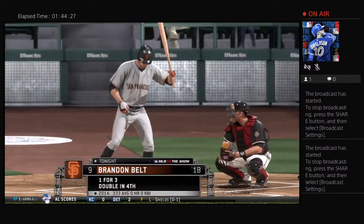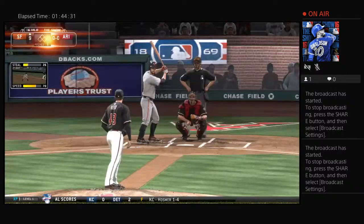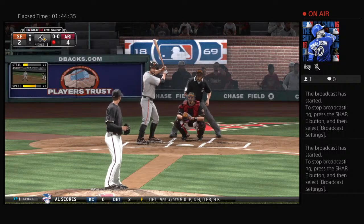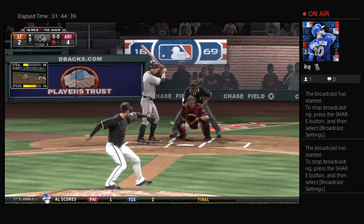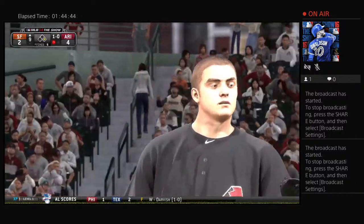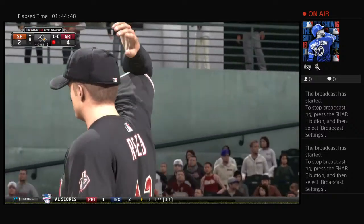Brandon Belt will get another crack, 1 for 3 thus far. That runner's leading. First pitch fastball off the plate there, and it's ball 1. The win would go to Urban Santana if the lead holds.